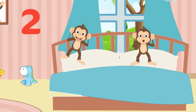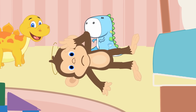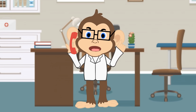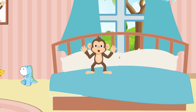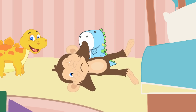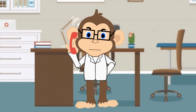Two little monkeys jumping on the bed. One fell. Jumping on the bed.